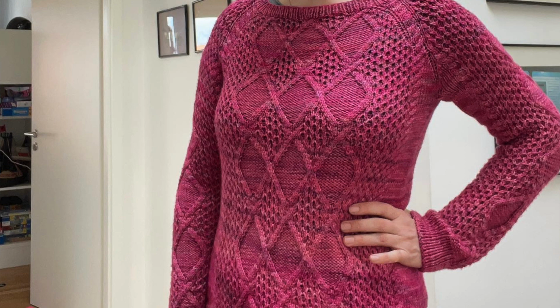And I really love wearing this yarn. It's this kind of everyday wear, soft, but you're not worried about damaging the sweater. It's quite hard wearing. It's just very comfy and warm. And I can tell that this is going to be my go-to sweater for a while. Maybe not this summer, but as soon as it's a bit colder.